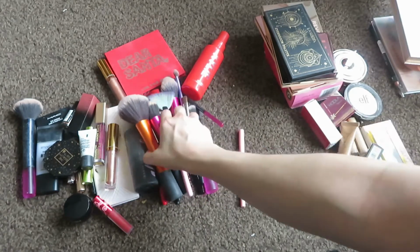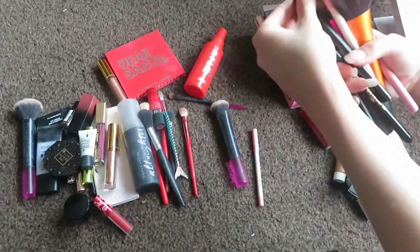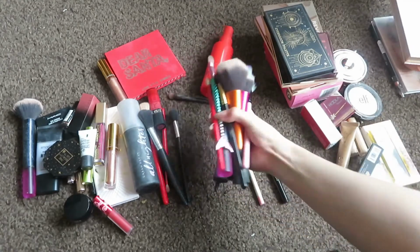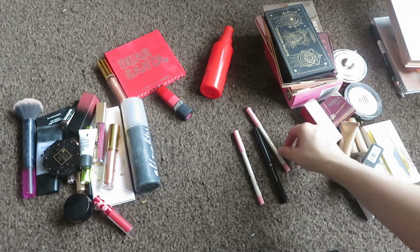Okay, let's do brushes next. So of course all of my brushes I will be keeping, oh, that's not a brush. As brushes of course can just be cleaned. So I'm going to put all of my brushes in the keep pile. I think I am missing some brushes as well, to be honest, but I don't know where they've gone. So I'll just add them once I find them at some point.